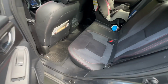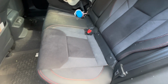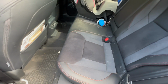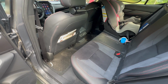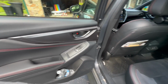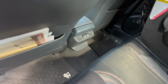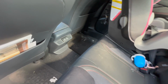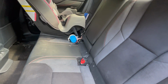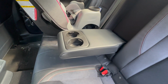All right, into the back seat. Daughter's car seat's there. Same with up front: suede interior of the seat, leather exterior. Same exact feel and comfort level back here as up front. Same exact door panel. You've got some USB chargers right there in the center console area. And you've got a fold down cup holder too. That's surprising.